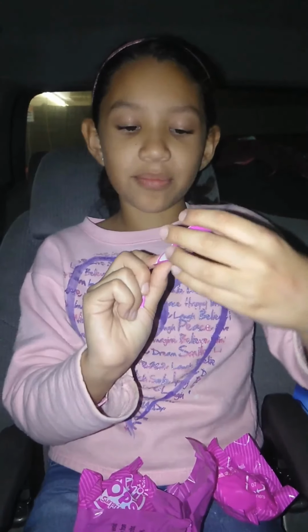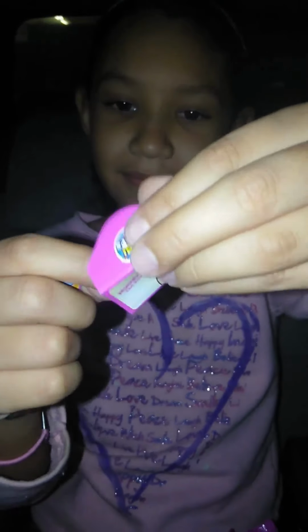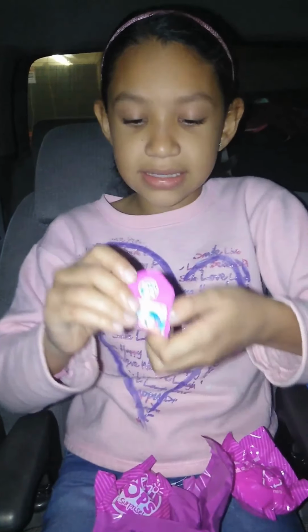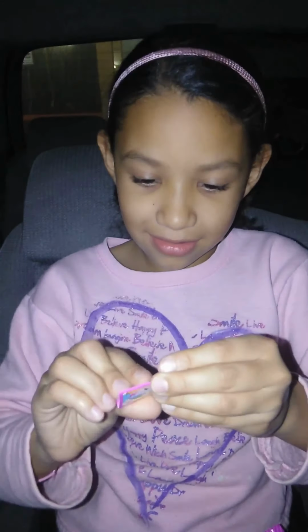I can't bear being without you. It's numbable bear. And then in this letter it says, let's hang out together. Wubbles the bat. It's a bat.